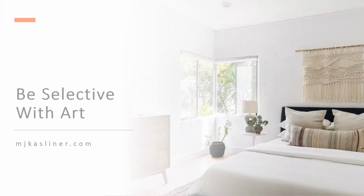Be selective with your art. Peaceful scenery bodes really well in the bedroom to relax the mind and the body. You want to avoid chaotic designs or busy cityscapes. I love the macrame that's over the head of the bed here. I actually have the same piece in my bedroom. It's so soothing and soft. I just love it. So you want to keep that in mind when you're choosing artwork for your bedroom.